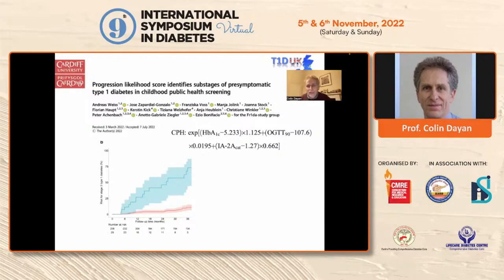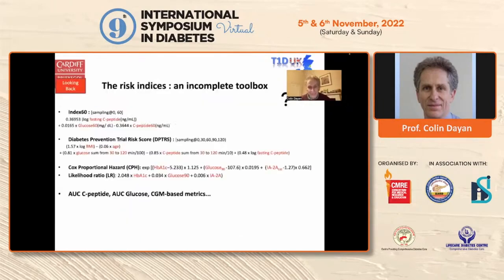Annette Ziegler's group have also explored algorithms to work out in that early stage who's going to progress. And they identified that early rises in the sugar levels in an oral glucose tolerance test, the HbA1c and positivity for particularly the IA2 antibody were important. And they developed this slightly complicated formula. But using this formula, they were able to predict in blue much more accurately those in stage one who were going to progress over the next 2 or 3 years compared to those who weren't going to progress. And that's quite important in being able to know who to intervene in.